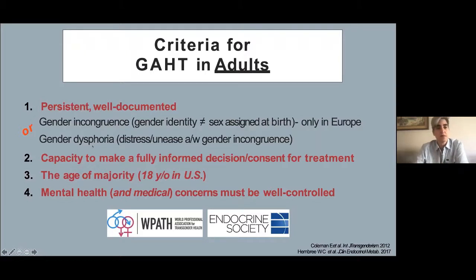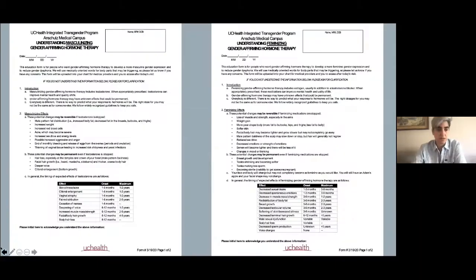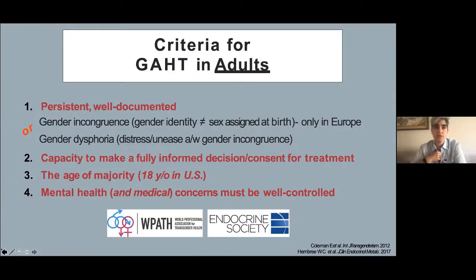So you'll see number 1, persistent, well-documented gender incongruence or gender dysphoria. You cannot use gender incongruence in America. That's only in Europe, where they have advanced. Gender incongruence means it's not a disease. It's just a state of being where the gender identity doesn't match what they were assigned at birth. Whereas gender dysphoria is distress, unease, gender incongruence. It does imply some kind of disease.